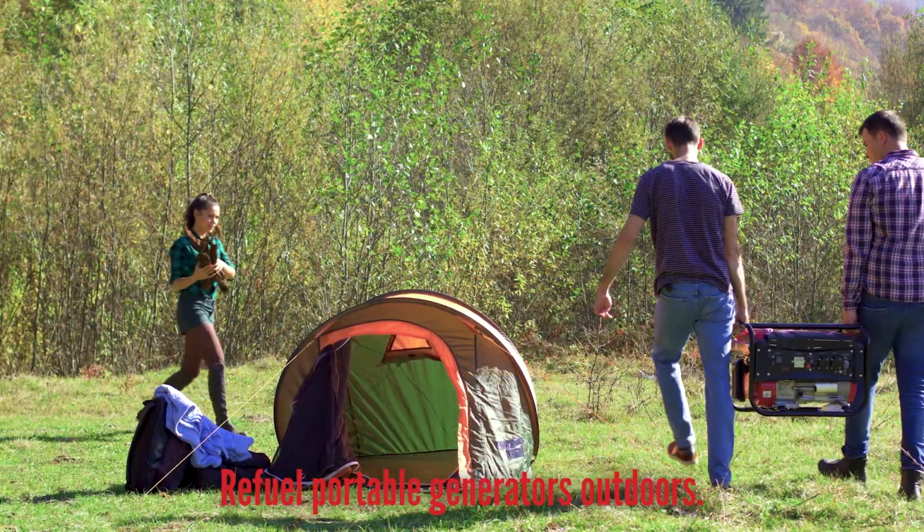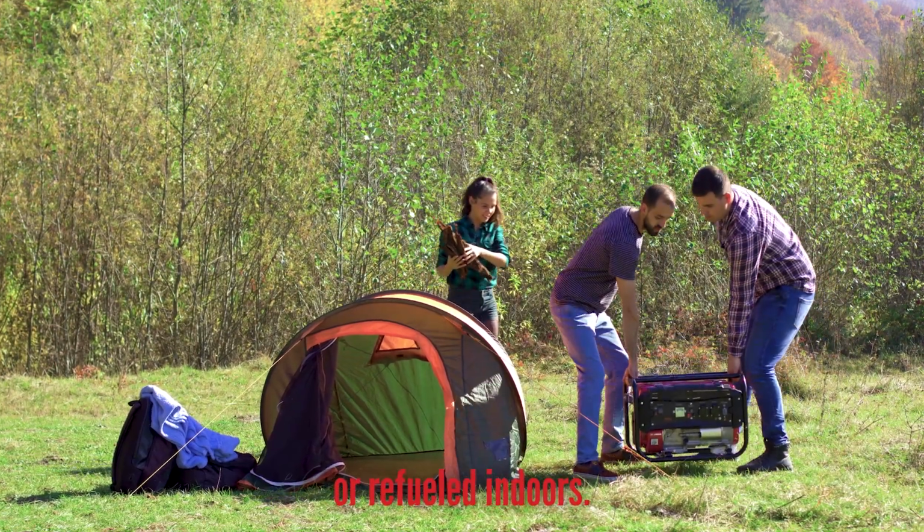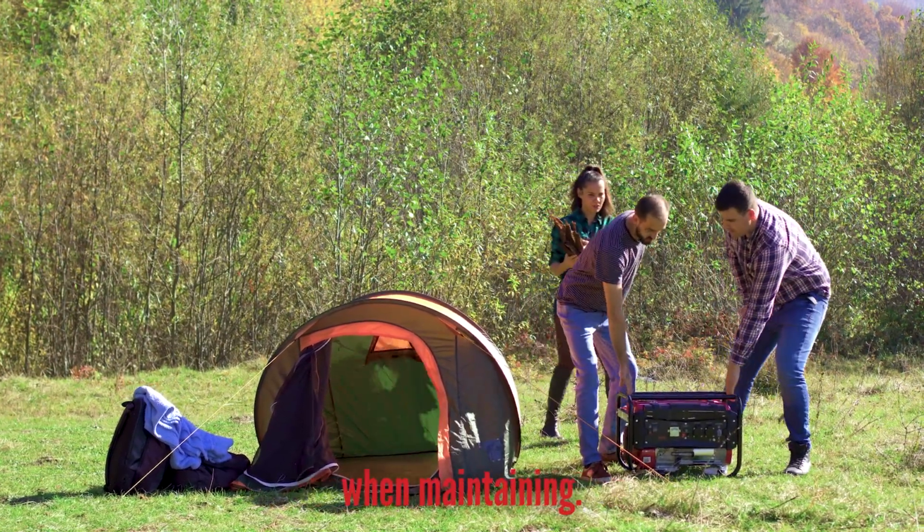Refuel portable generators outdoors. Generators should never be used or refueled indoors. Ensure proper ventilation when maintaining.